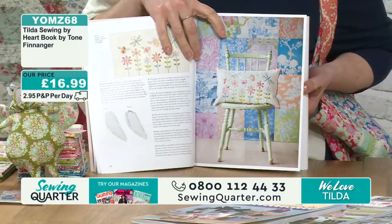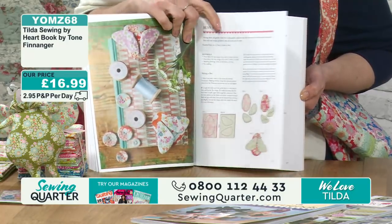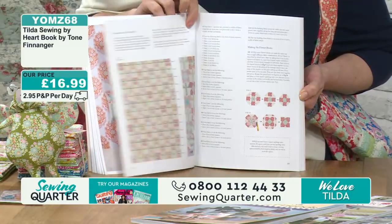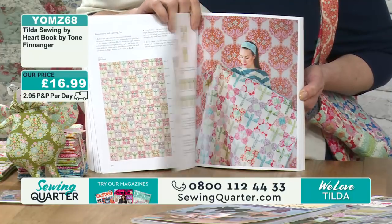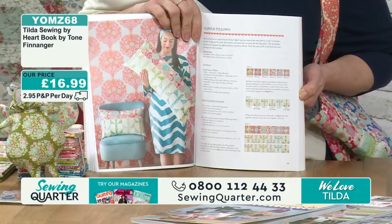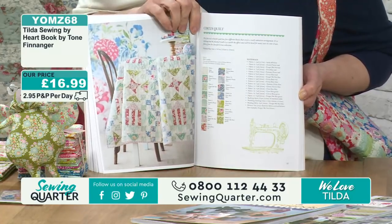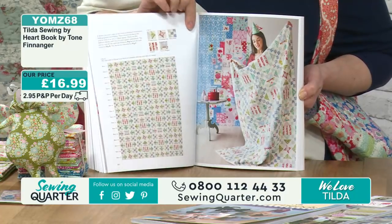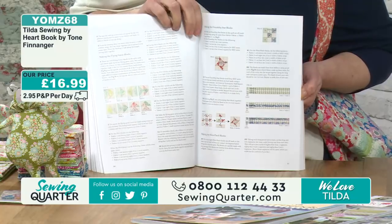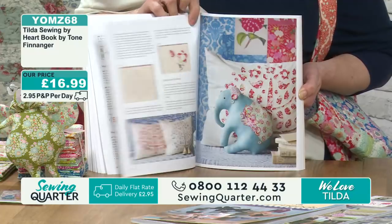I love that cushion. Isn't that beautiful? What a great gift. Imagine if somebody gave you that. And you've got all the different cushions. Another quilt. So if you've got any Tilda fabrics in your stash, this is a great way to get them out. Someone will say, actually, do you know what? You could use this with other designers' fabrics as well. Look at that quilt. But it's just, if you've got these beautiful fabrics, get going.